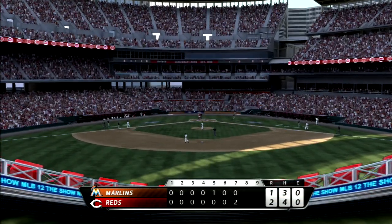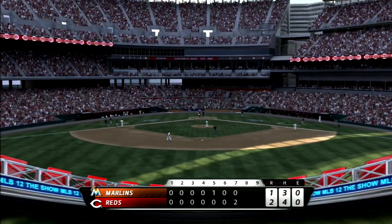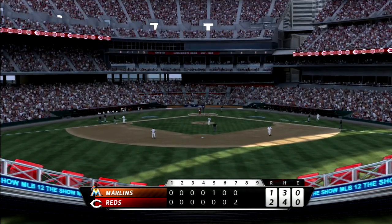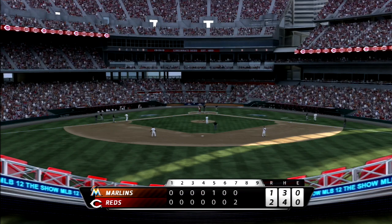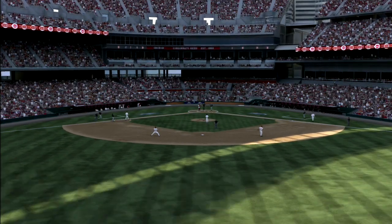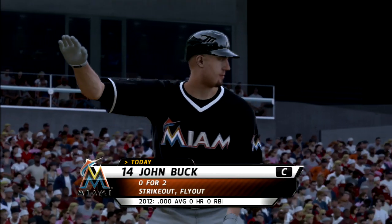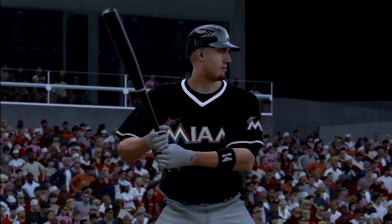A look at our line score right there tells the story as the Reds lead this one here in the 8th in front of their home crowd here at Great American Ballpark. John Buck will stand in now. He's struck out and flied out, 0 for 2 thus far.